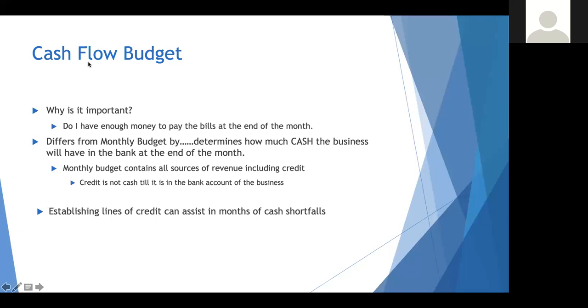A difference from a monthly budget is how much cash the business will have in the bank at the end of the month. The monthly budget contains all the sources of revenue, including credit. But if you have the 28th, 29th, 30th of the month, chances are those transactions, the money isn't going to come in probably till another week or two. So you've got to remember cash is important, because you've got to pay the bills. No cash, can't pay the bills. Some of the options for establishing a line of credit can assist in some of the slower months for cash shortfalls.